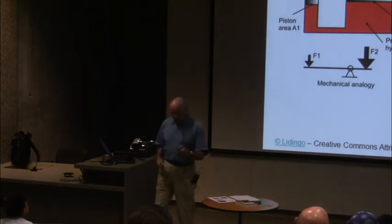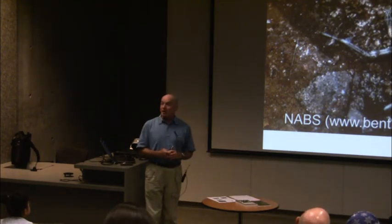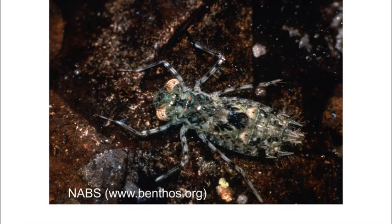Okay, this isn't working very well. Now, that's another dragonfly larva. So this one is slightly different from before, but this area down in the back here has an open water chamber in the back. And so I'm going to tell you about how they move.